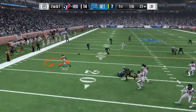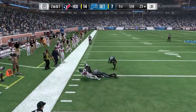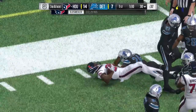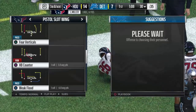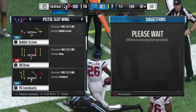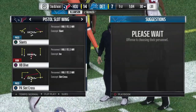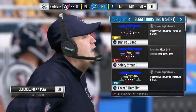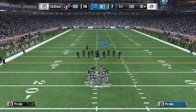On 2nd down, Osweiler is going to find his running back. It's complete. And he'll be brought down right at the 30 here. It'll be a gain of 6, and that's going to make it 3rd down and less than a yard. And at his size, he's a smaller back. You can get him the football. He can kind of get lost, make someone miss. It's good for him. Yeah, it's great for him.